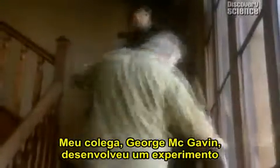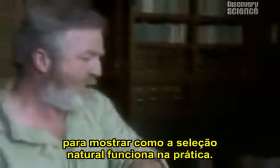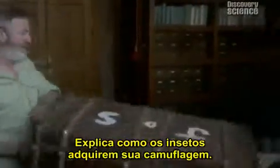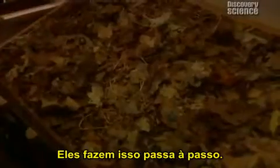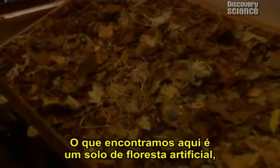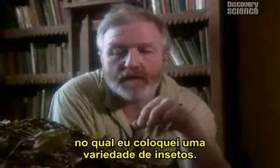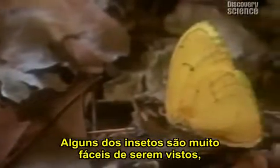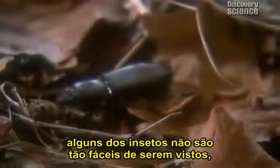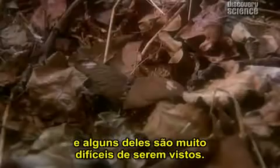My colleague George McGavin has devised an experiment to show how natural selection works in practice. It explains how insects acquire their camouflage. They do it tiny bit by tiny bit. What we've got here is an artificial woodland floor on which I've placed a variety of insects. Some of the insects are very easy to see. Some are not so easy to see, and a few of them are extremely hard to see.